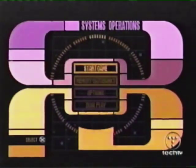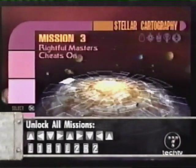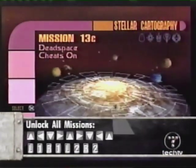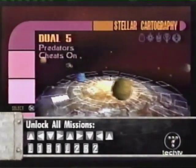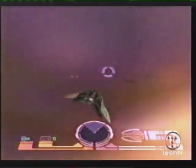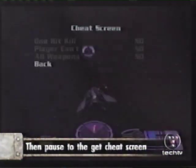Star Trek Invasion presents you with a tough expedition, but we have a code to unlock all the difficult missions. At the stellar cartography screen, press up, left, down, right, up, right, down, left, up, L1, R1, L2, R2. The screen will flash. But wait, there's more. When you pause, a cheat screen option will appear at the bottom of the menu with various selections.